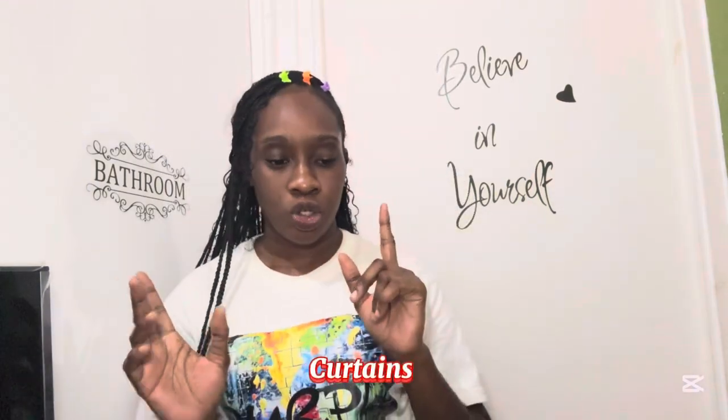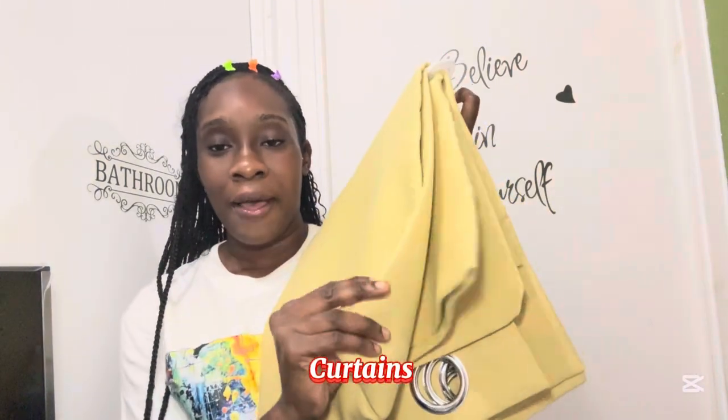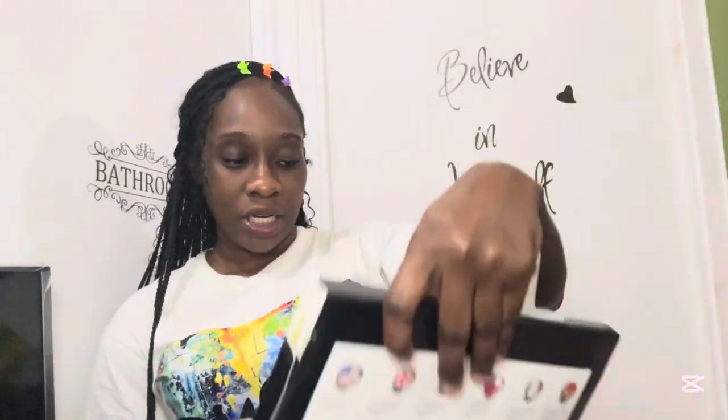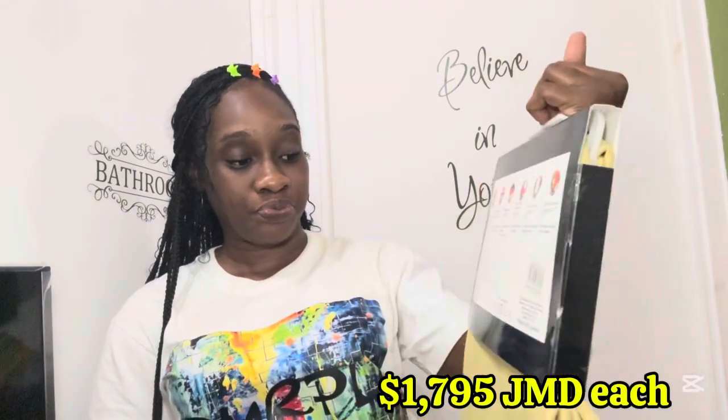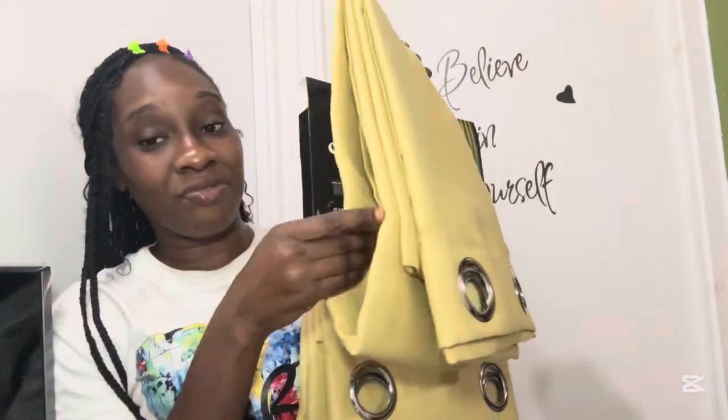I got 2 curtains for my living room. The curtains I have I want to change right now. So I got this color. Yeah, I like thick curtains. I don't like being outside at night time and seeing everything going on inside. I don't like thin curtains. So I just got a nice thick curtain. This was $1,795 for one. I bought 2 of them so we can change my curtains. And I really love the color, and as I said guys, it's very thick.